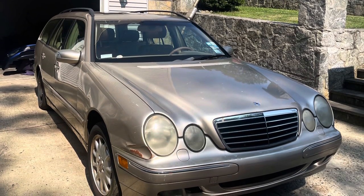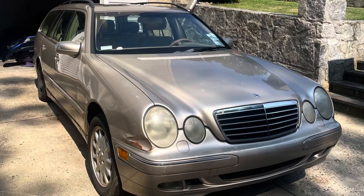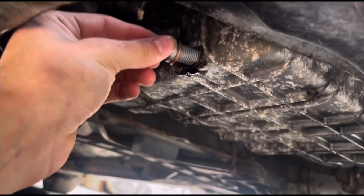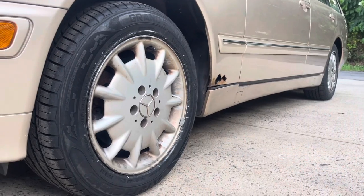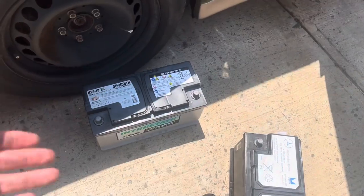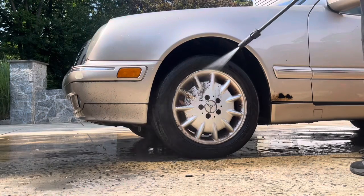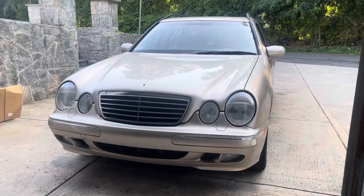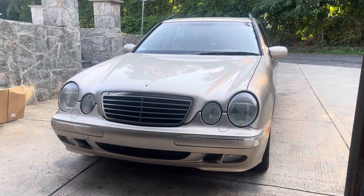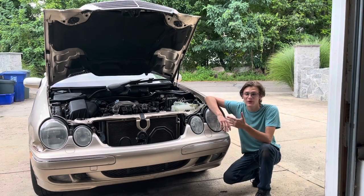Previously on Kelp's Garage, you guys saw me mechanically sort out my 2002 Mercedes E320 Wagon. We changed oil, transmission fluid, tires, axles, ESLS accumulators, and even the battery to fully sort out this wagon after years of neglect. I gave her a good wash and a much needed headlight restoration. It's only been a few days and it's already a huge transformation. So welcome back guys to part two of the Wagon series.